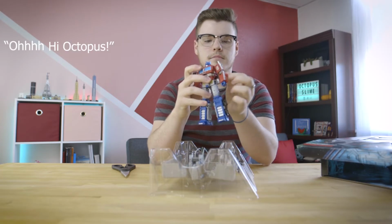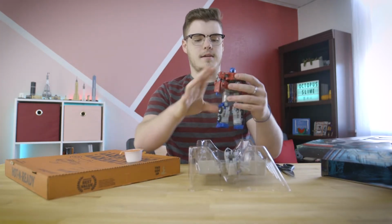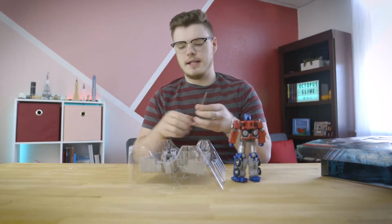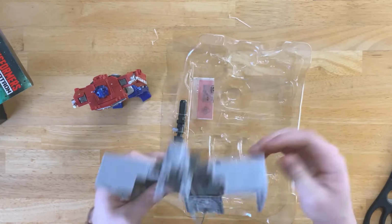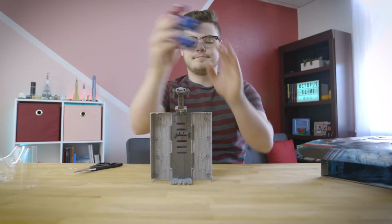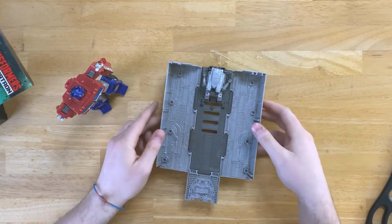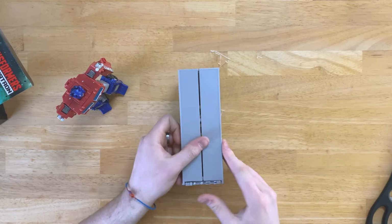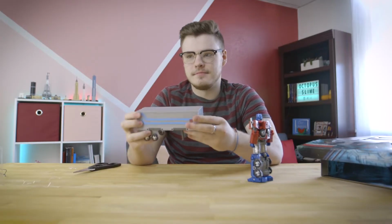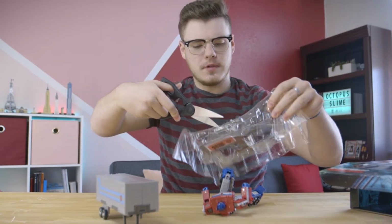Oh, hi Optimus. So he's not huge. I think he's 6.5 inches. He comes with his legendary trailer. Set it down like that. You have a little repair bay for Optimus. Cute. My wise and vast knowledge of Transformers. That's probably how you transform the trailer. Comes with his classic cannon.